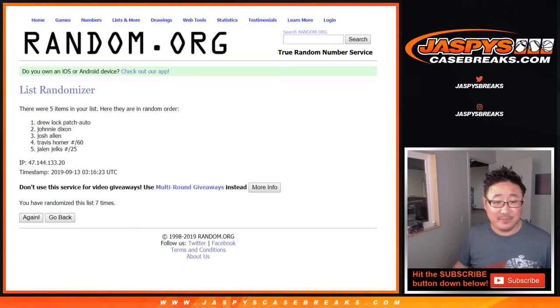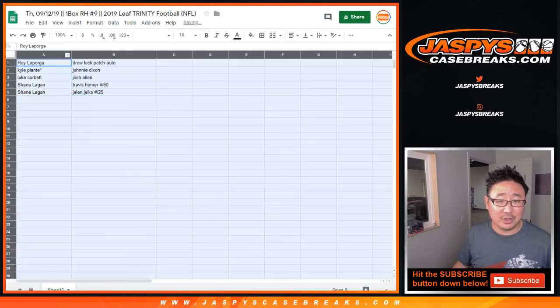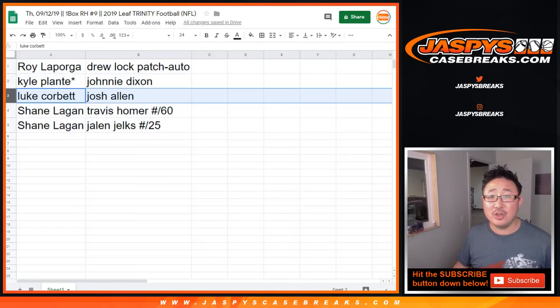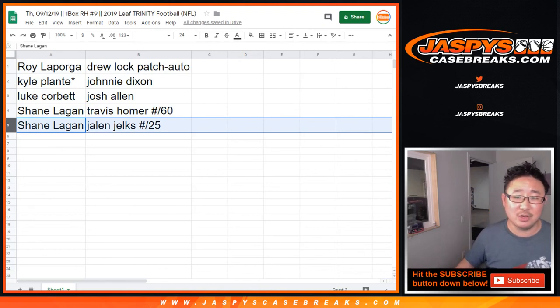7th and final time. The Drew Lock's on top. Jalen Jelks on the bottom. So it's you, Roy, with the Drew Lock jersey and autograph. Nice. Kyle, you got the Johnny Dixon with your last spot mojo. Luke with the Josh Allen. Shane with the Travis Homer to 60. You got both numbered cards, Shane, and the Jalen Jelks numbered to 25.